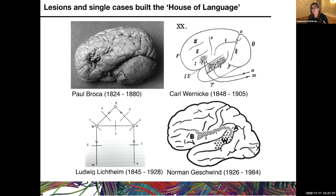So he proposed the first model of language whereby you have two areas, one in the frontal, one in the temporal lobe, that were later known as Broca's and Wernicke's area. And those two areas he hypothesized to be connected by the arcuate fasciculus.